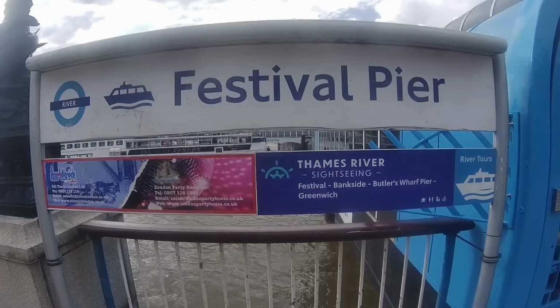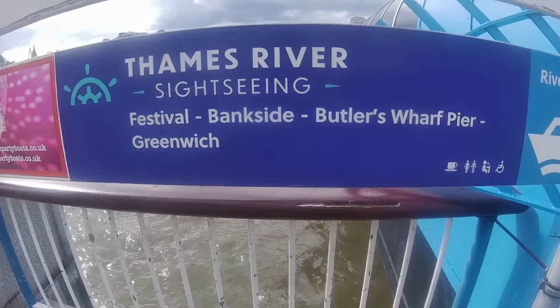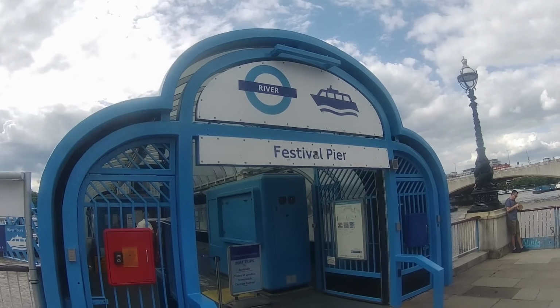So guys, as I mentioned before, here you've got another pier point. This one is called Festival Pier. I think you can get what they call the Uber boat from here. So you can get boats from here to Tower Bridge, to House of Parliament, and so on and so forth. So all along the South Bank, you'll see various points where you can actually get boats that take you up and down the river here in London.